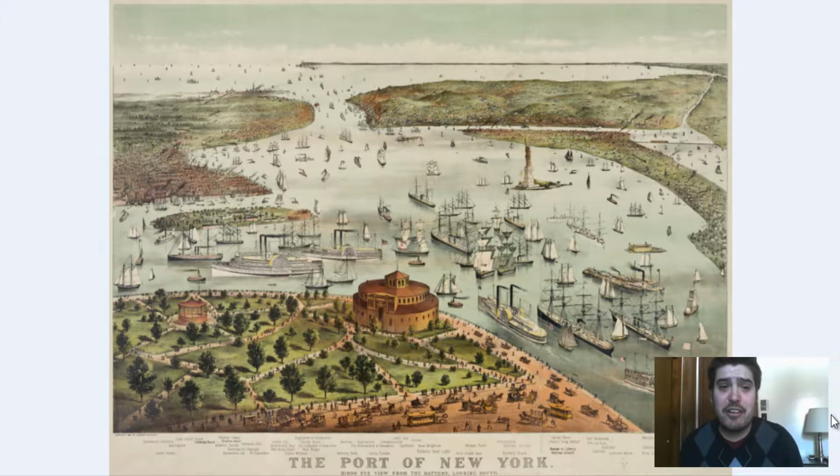Today we've got another vintage map for you guys. It is a bird's eye perspective map of the port of New York City. And this cartograph was produced in 1892. As you can see, the bird's eye perspective gives us a three-dimensional perspective in that we get to see the changes in elevation, the different land masses, we get to see ships in the harbor, we get to see building architecture, we get to see people in the streets, we get to see a lot of different characteristics.